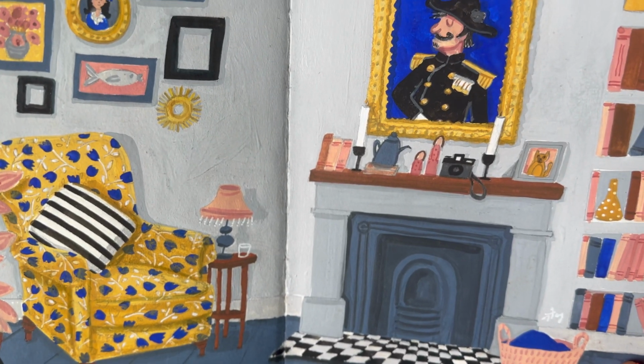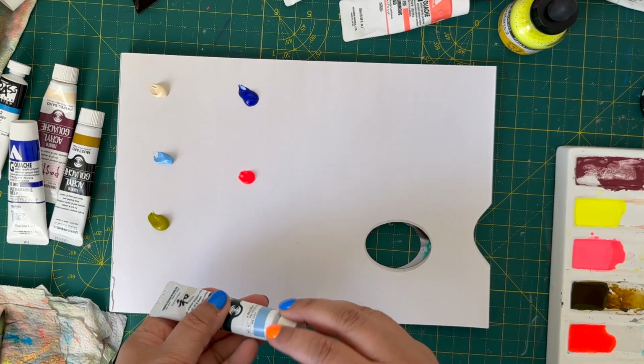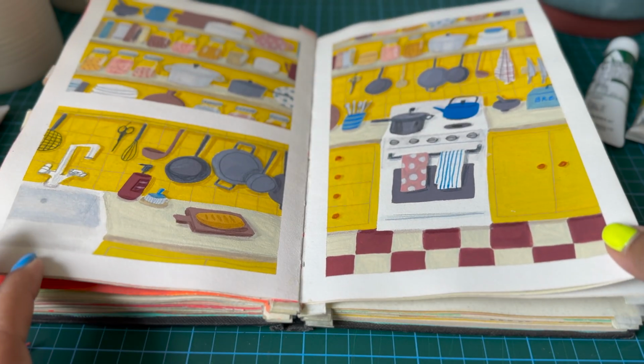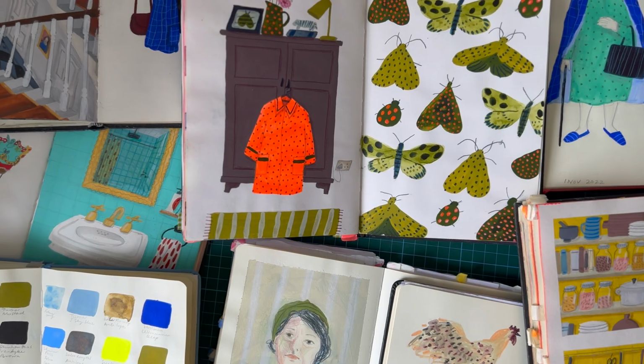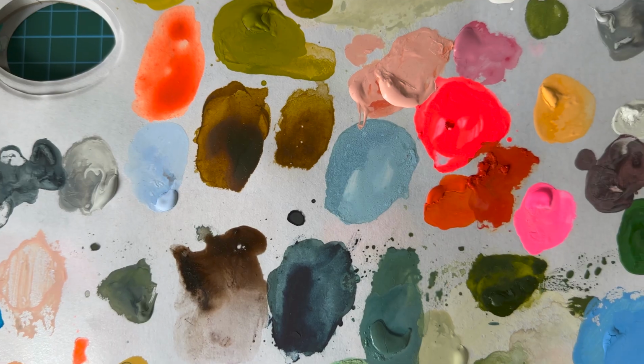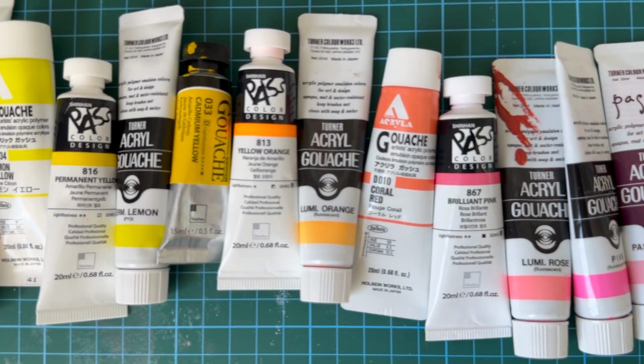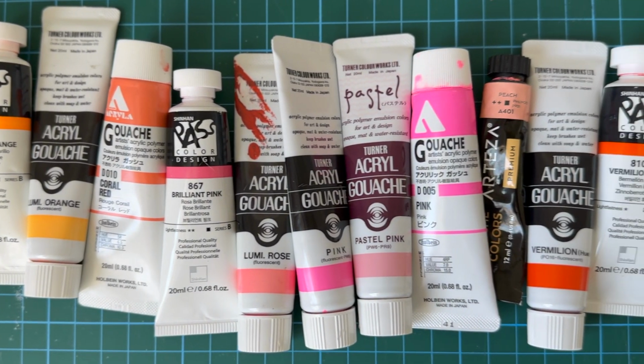So there you have it. I cannot stress enough how much this medium means to me and how deeply it is linked to my work. Its versatility, suitability for all levels, vibrant colors, compatibility with mixed media, and affordability make gouache a great addition to any artist's toolkit.